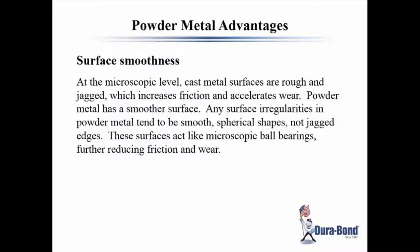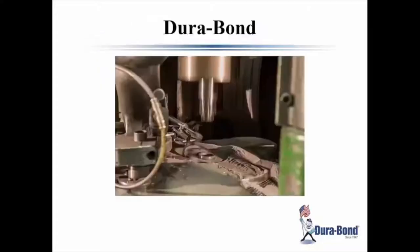One other thing that's really important on powder metal or valve seats in general is the smoothness of the surface. At a microscopic level, cast metal surfaces are rough and jagged, which increases friction and accelerates wear. Powder metal is a smoother surface. Any surface irregularities in powder metal tend to be smooth, spherical shapes, not jagged edges. These surfaces act like microscopic ball bearings, further reducing friction and wear.